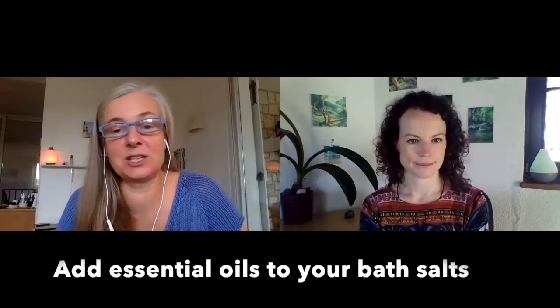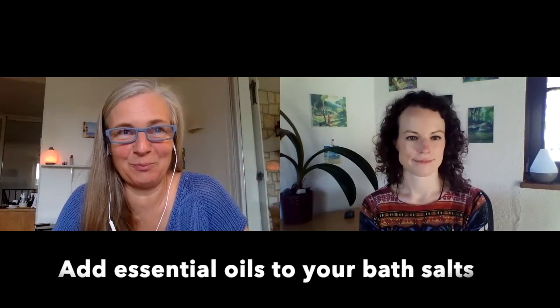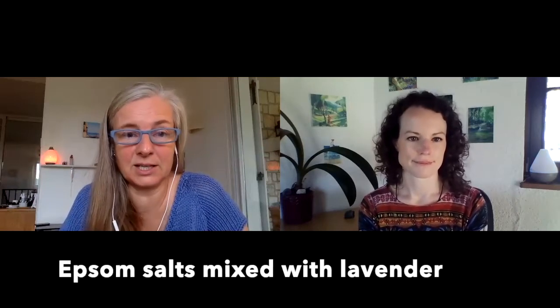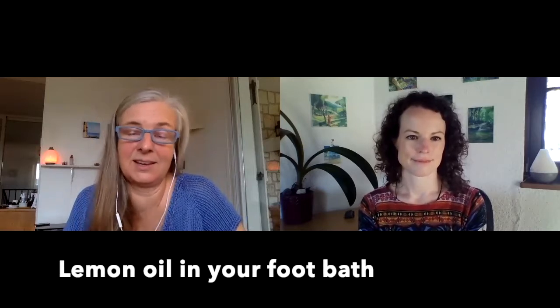Another thing I wanted to show you, because it is another easy way to use essential oils, is bath salts or foot bath salts, where you can just go into your kitchen. Hopefully you have some natural sea salt there, not the white one. The white one is a little bit, or Epsom salt is great. And then you put just a couple of drops of lavender in there, and voila, you have your bath salt for the night. Or foot baths are also very relaxing and very, very nice with lemon. So that's such a wonderful idea.